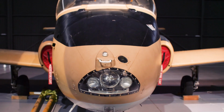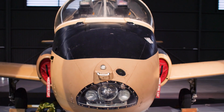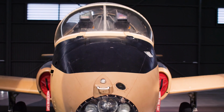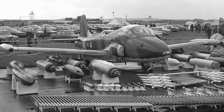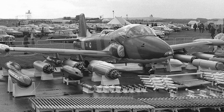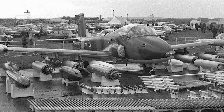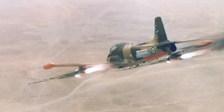The Strikemaster featured 8 hard points on the wings, which could be outfitted with a variety of modifications, including rocket pods, napalm, bombs, and drop tanks. In the fuselage, the aircraft carried 2 .303 machine guns, carrying upwards of 500 rounds each. Despite its small size, the Strikemaster could be loaded with up to 3,000 pounds of ordnance.